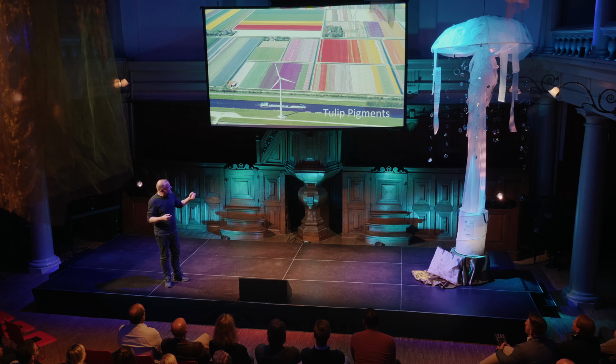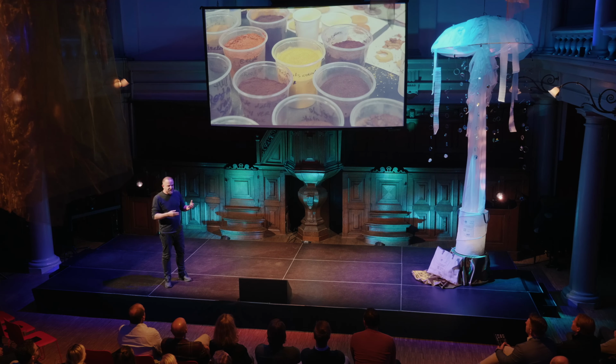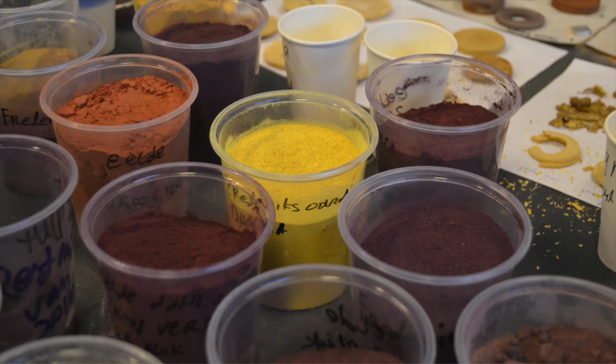So what I did last year and the year before, I harvested 6 million of these flower heads. I dried them, and I ground them to a fine powder, which we use as a coloring pigment in the industry.